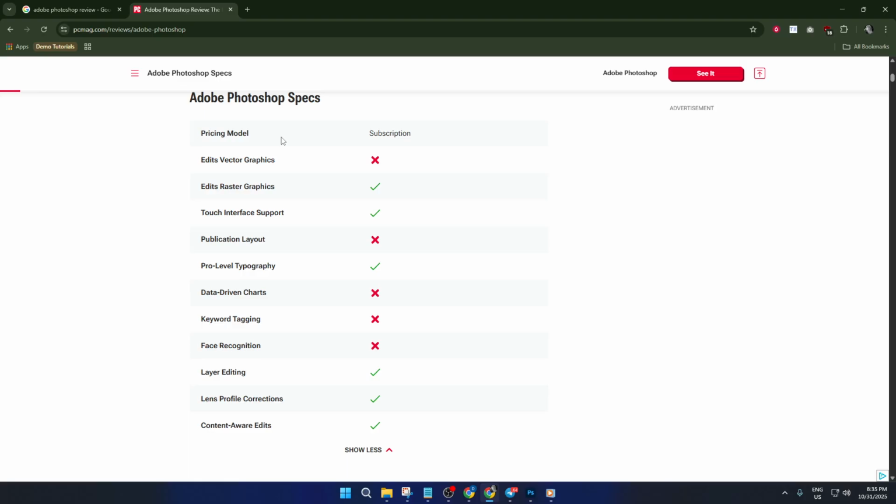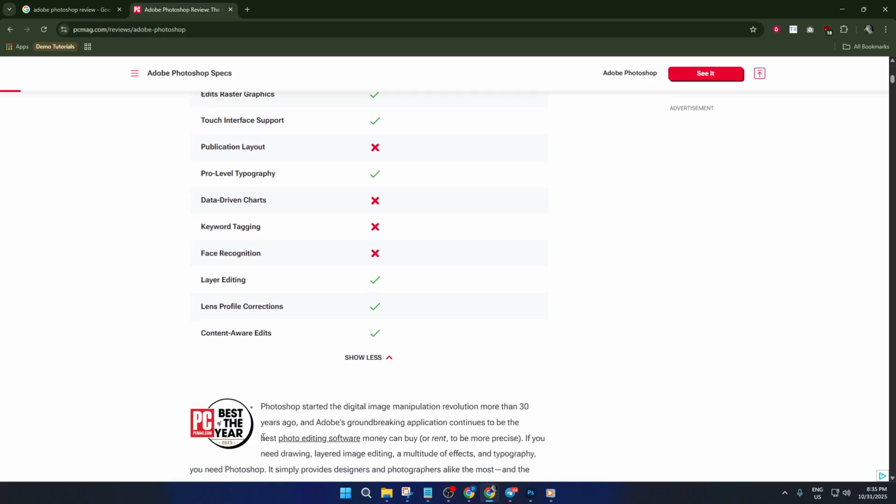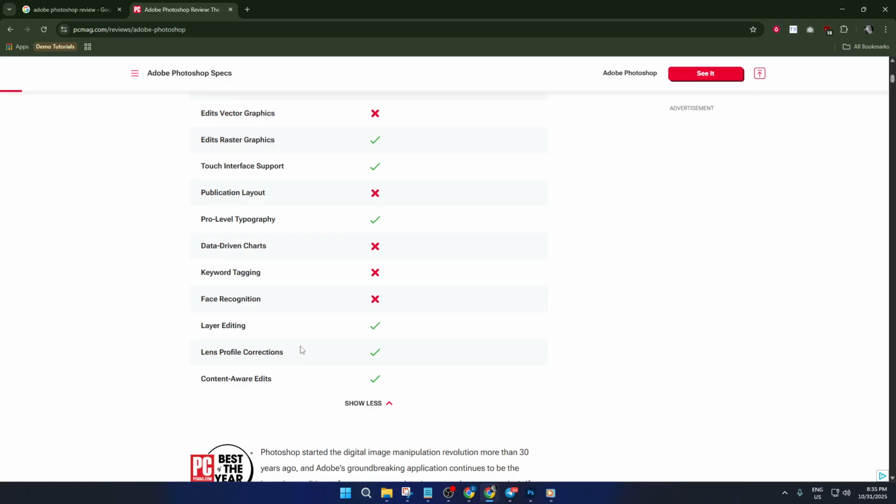Finally, professional reviewers wrap up with the big picture. Photoshop started the digital editing revolution 30 years ago, and it's still the best for anyone who needs serious drawing, layered image editing, or mind-blowing effects. It's always getting updates, especially in generative AI and new formats, which keeps it ahead of the curve. That's why experts often award it top ratings and editors' choice honors. So if you're hesitating, remember: take the time to seek out trusted reviews, and you'll get a clear sense of whether Photoshop matches your needs or workflow. Hopefully, this breakdown makes your decision a little easier.